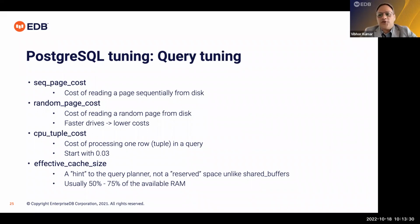Let's look at the other query tuning parameters. These are some important parameters. Again, these are the costs, which really help in determining the right plan for the query execution. Like sequential page cost is very well known.